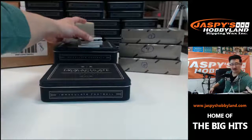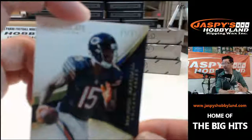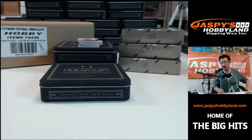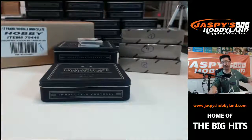Good luck, everyone. First out of the gate for the Bears, Brandon Marshall, out of 99 for the Bears. Looks like Bishop just got that in a trade. Oh, there was a trade, folks. Forgot to mention that. So now Francis has the Chiefs and Bishop has the Bears. So Bishop draws first blood in that one.